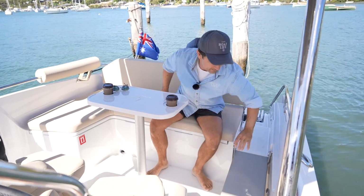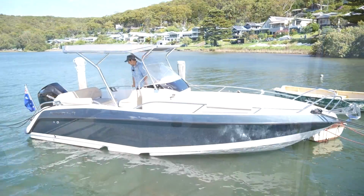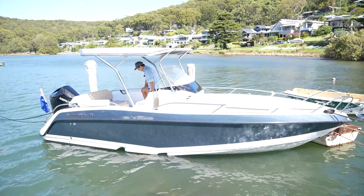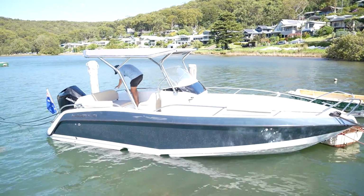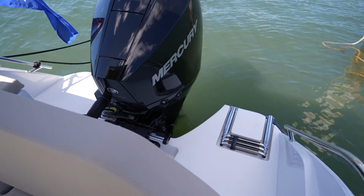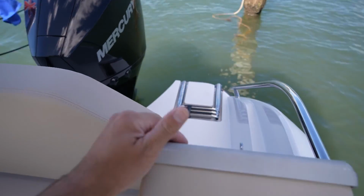This seat folds up like this and turns into a passageway to the aft deck. That's clever design. Once again, it's all solid aluminium, and you can just step on it and walk out onto the transom, where we've got our three-step swim ladder on the port side and enough space to walk around to both sides of the motor.